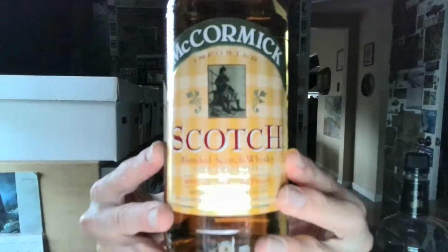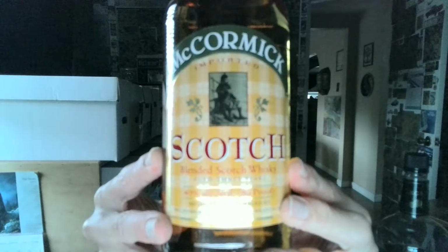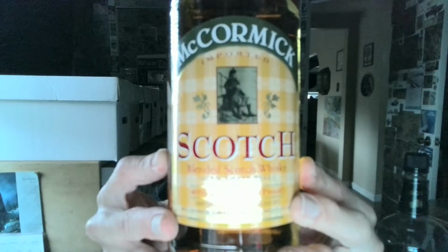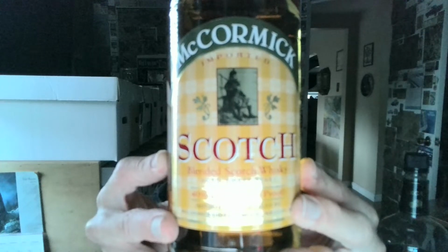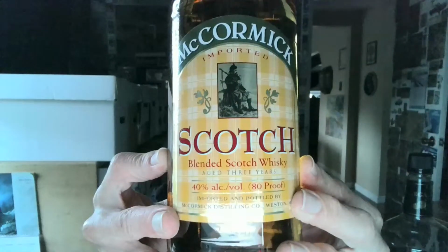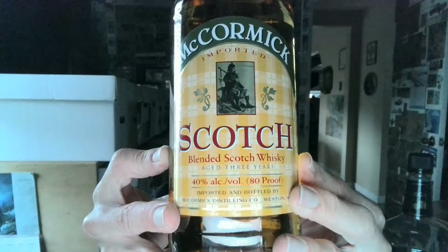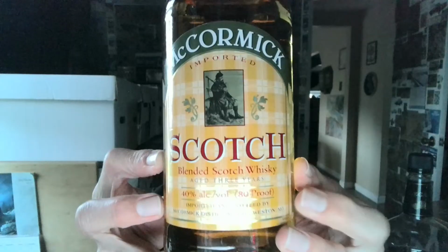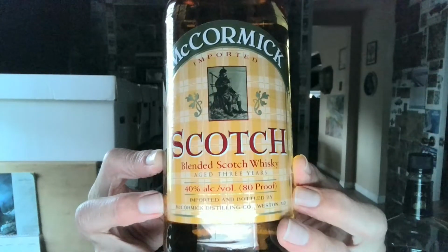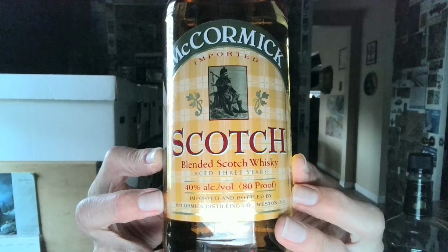All right, here's McCormick imported Scotch, blended Scotch whiskey, introduced, I don't know when, but the distillery was founded in 1856, but they don't own any Scotch. They don't own any Scotch whiskey distilleries. This is contracted out. We don't know who makes it. We know it's bottled in Weston, Missouri, by McCormick Distilling Company. All right, it's 40% alcohol and it's aged 3 years.